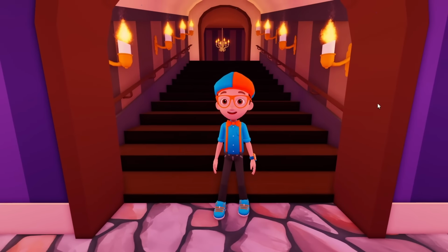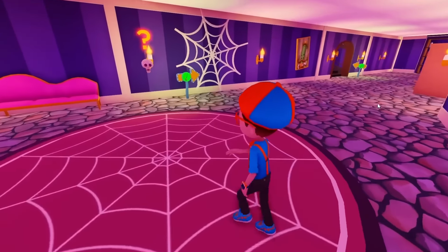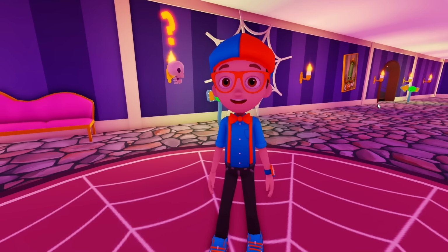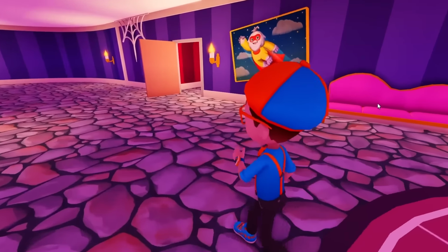Hey, it's me, Blippi! And check it out, I'm in the haunted house! Ooh, it's spooky. Wait, who's that? It's Bones! Oh, hi, Bones! Wait, what's that? Bones is missing his... Bones? That's okay, we can help him find them. Wait, can you help me find them too? Okay, keep your eyes open. Here we go. We're gonna find some bones.